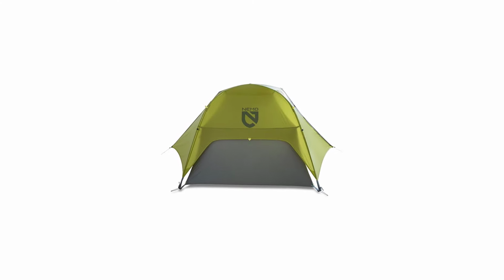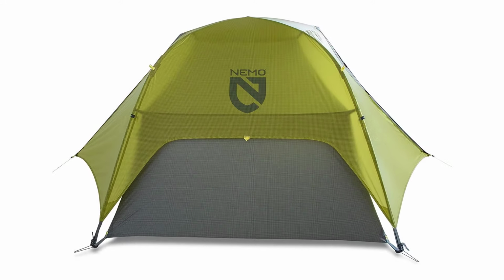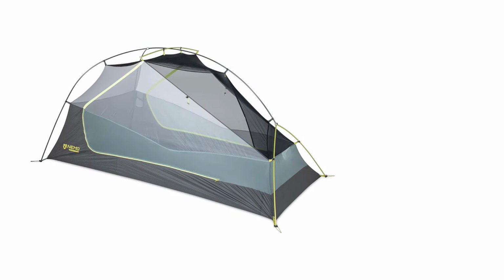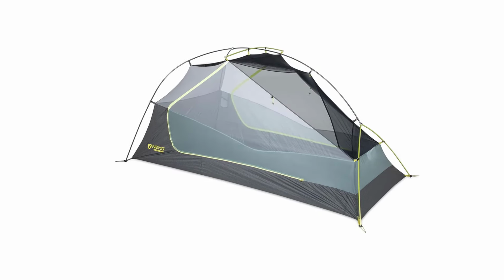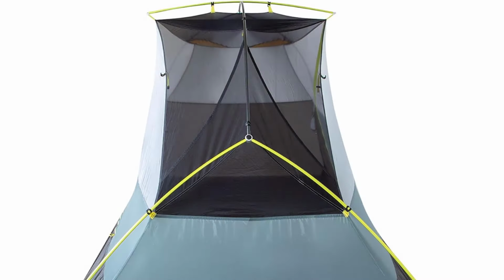An interior gear loft and adequately large gear pockets provide solid storage, and an overhead nightlight pocket diffuses a headlamp's light to illuminate the tent with a soft orange glow. Pretty nifty. We found the Dragonfly to be warm and condensation-free during rainy nights, and the new fabric significantly alleviates our previous complaint about this tent sagging when wet.